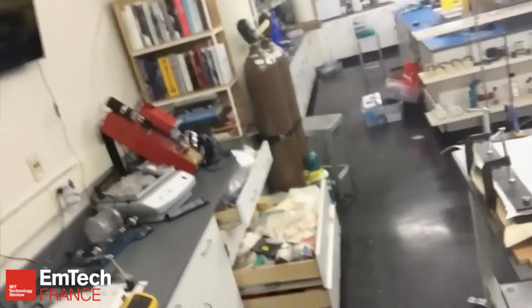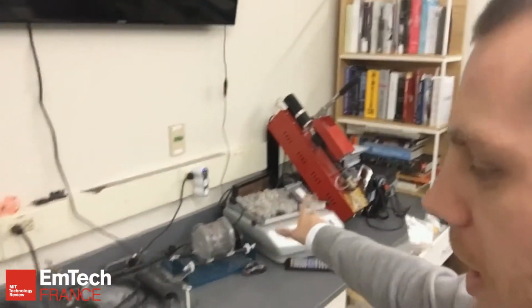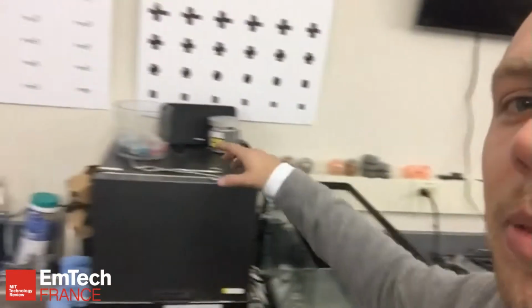We have gases to make things float for the aerial assembly work. We have filament extruders and shakers and tumblers, heat plates, furnaces for programming metals, different printers over there. This is a beta of the Form 2, and we have Form 1 SLA printers, etc. So now I'll try to introduce you to some of the other work and explain some of the projects.